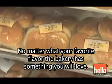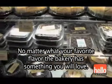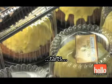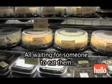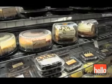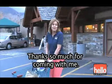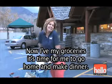No matter what your favorite flavor, the bakery has something you will love. Just look at these cakes, cheesecakes, tarts, cupcakes, all waiting for someone to eat them. And that's it, a successful trip to the market. Thanks so much for coming with me. Now I've got my groceries, it's time for me to go home and make dinner.